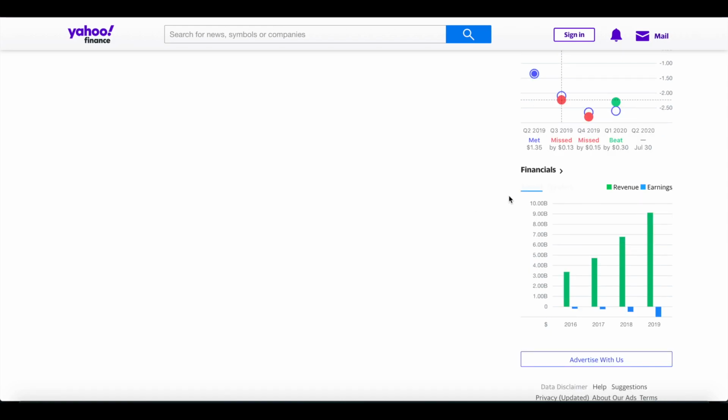Looking at Wayfair's revenue, we can see back in 2016 they had about $3.38 billion in sales and they lost about $200 million, so they were not profitable. And then fast forward to 2019, they did about $9 billion in sales, but unfortunately they were still not profitable and lost close to $1 billion, which is definitely not good.